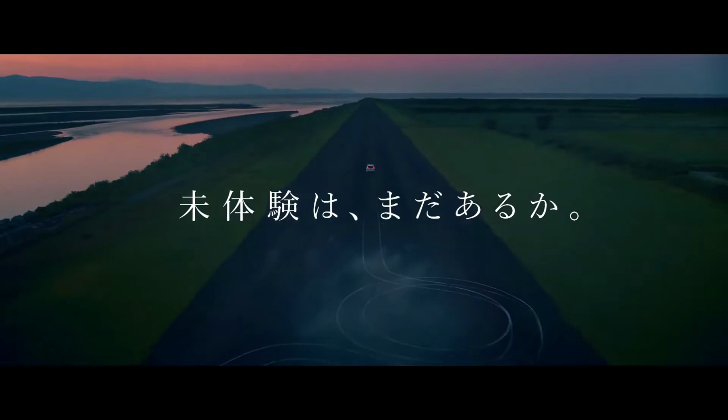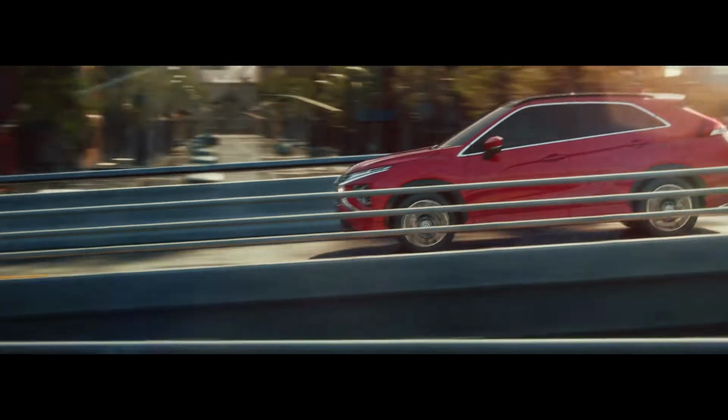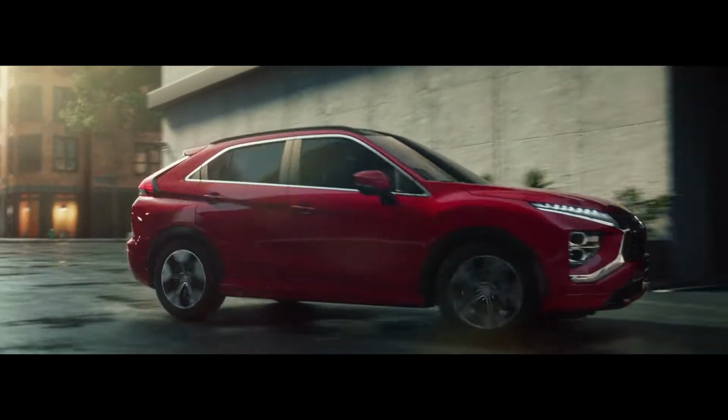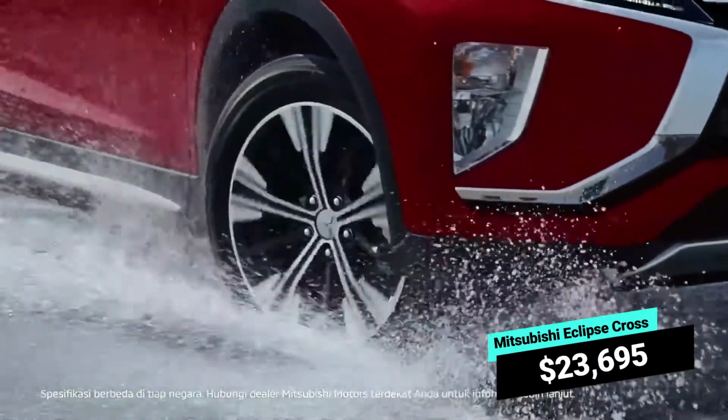With the EPA ratings of 26 miles per gallon city, 29 miles per gallon highway, and 27 miles per gallon combined, the base trim level front-wheel drive model is the most fuel efficient. The 2022 Mitsubishi Eclipse Cross has a starting price of $23,695.